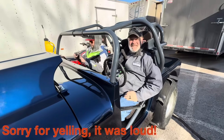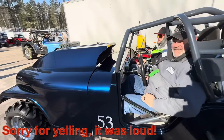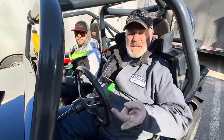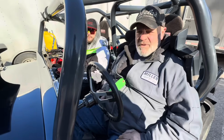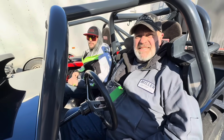All right, guys, we're here with Jeff Miller. He's got his badass Jeep out here at Keys Peak. Jeff, what classes are you in? I'm in C, E, and F. Sounds like a fun time. What motor is in this thing? 502. 502 big block? Yeah, 502. Ready to rip? I hope so. We're gonna find out. All right, well, good luck today. We'll see you on the hill. Appreciate it.